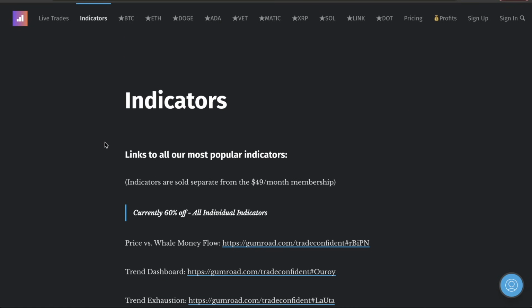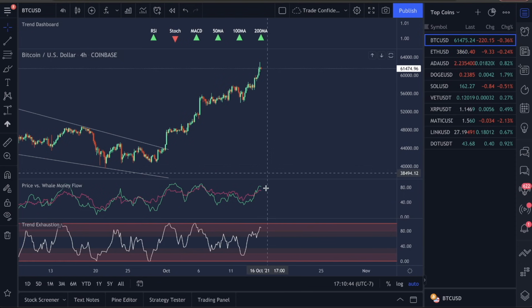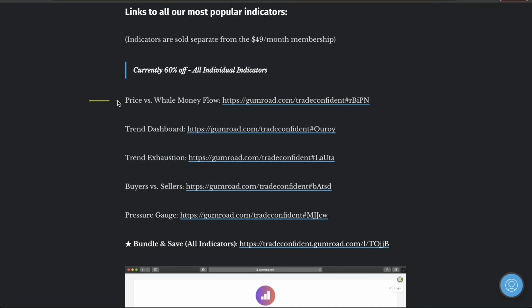Last thing you guys need to do, maybe the first thing, is the indicators. The only way we are able to predict these moves down and moves up, and look for profitable exits, is by using indicators. This is how we predict the drops and how we predict the pumps. The trend exhaustion, the price versus well money flow. These are going up in price. You only have, let's say the 15th, 16 days left, and the price versus well money flow is going up. The bundle pack is going to stay the same.